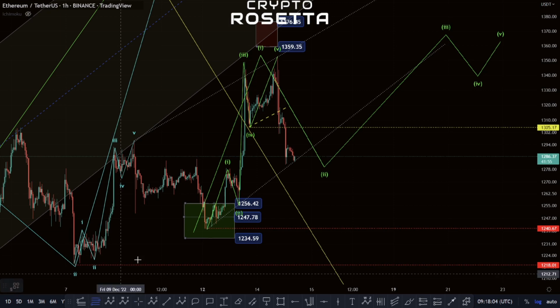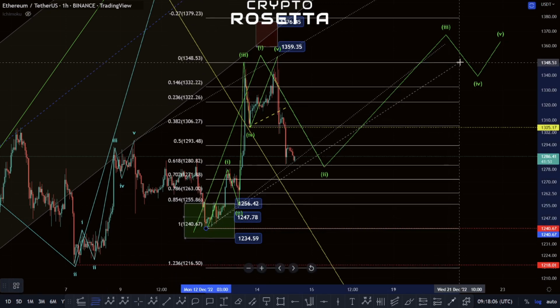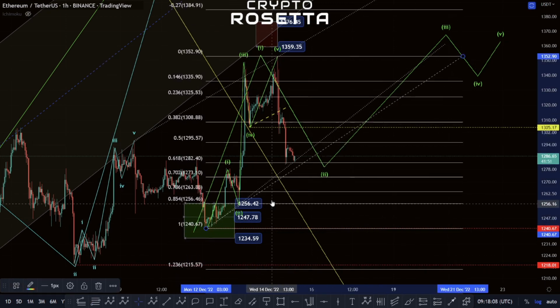So we would want to see some upwards momentum kick in. We can see we've dropped down here already to the 0.618 zone. So it'll be interesting to see whether we can hold this. If we drop much below this 1263 area, I would say that this is probably not the case anymore, because we're already sort of encroaching towards this wave 1 here. I'd want to start seeing some upside coming in here.